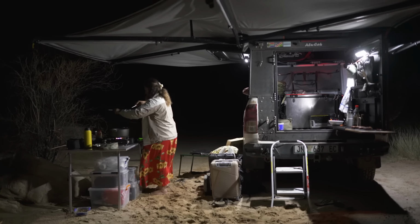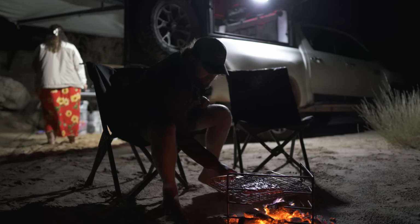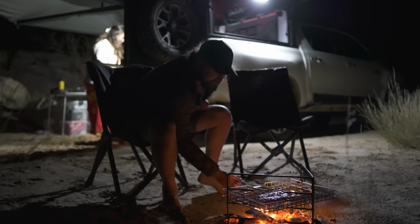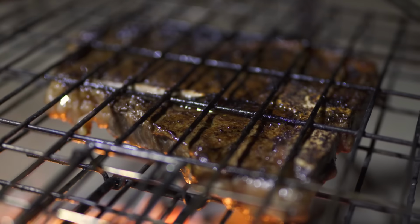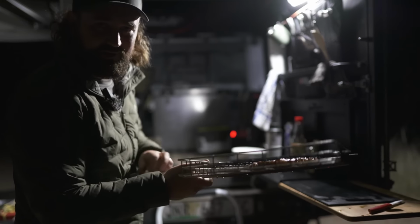Okay, while Nicole cooks her potato salad, let's see what we can do with the steak. Oh, this is going to be so good. Oh, well, there you go. All done. The best steak you'll ever have. Or you won't have it, but Nicole will.